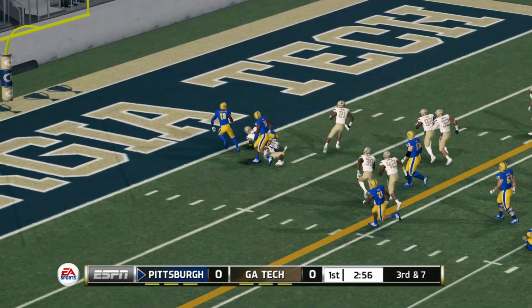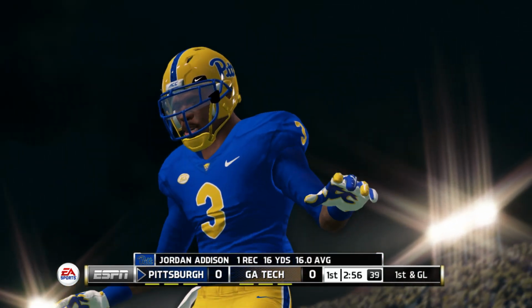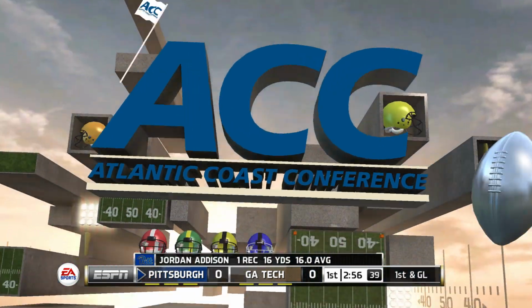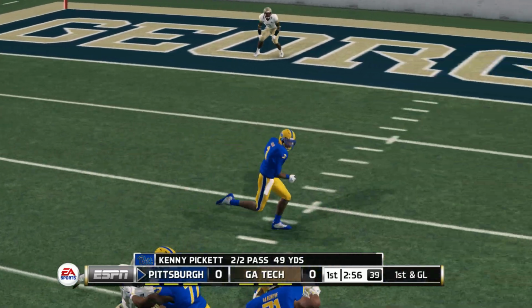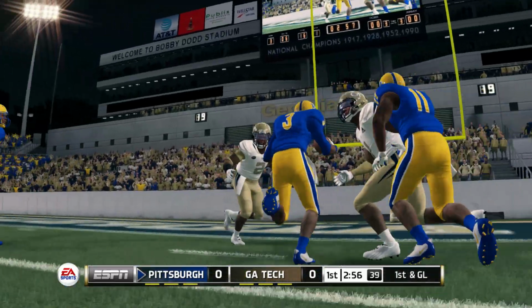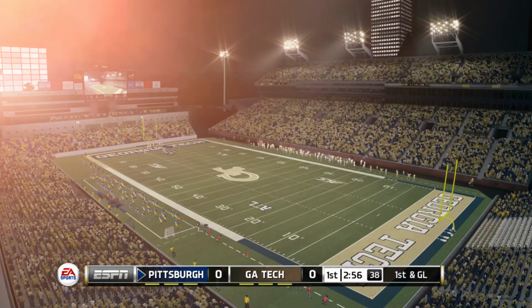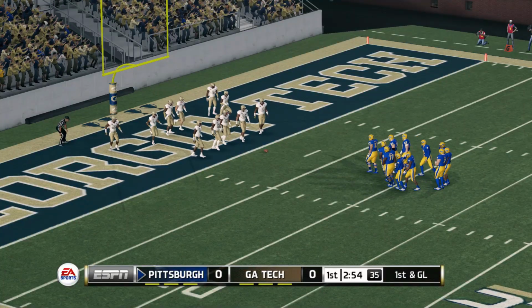Gets it out to his receiver in a hurry. Tackle made just outside the goal line. That's a gain of 15 on the play. That makes it first and goal. First down, and they've got their eyes on that goal line.